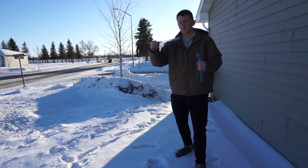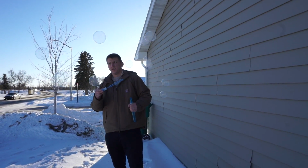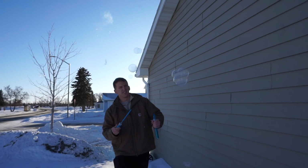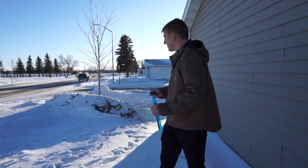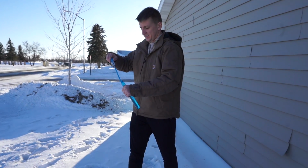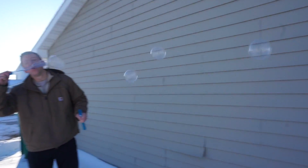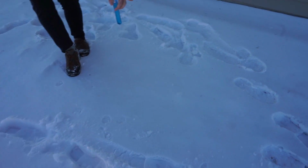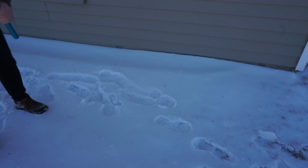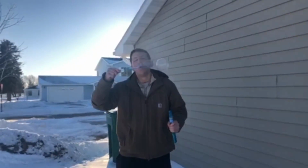Ooh, that's a big one. Look at this one, Mace. Oh, and it's gone. There were some good ones behind you. Look at that. That's a good one. Oh, and it's gone. All right, let's try the slow-mo camera.